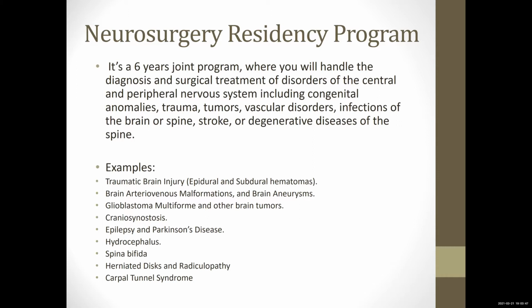Another thing in regard to the spine, neurosurgery now is almost taking over, for example, scoliosis, which used to be an orthopedic specialty. Specific examples of disease you'll encounter as a neurosurgery resident would include traumatic brain injury. The surgical point of view is from epidural and subdural hematomas, brain AVMs and brain aneurysms.